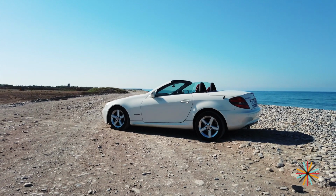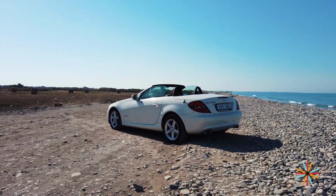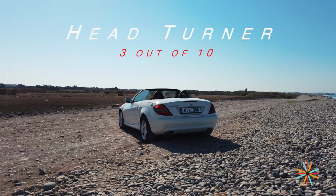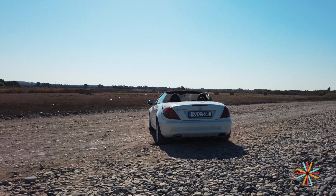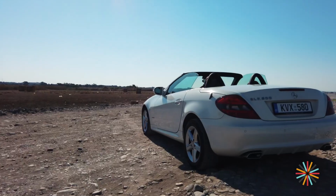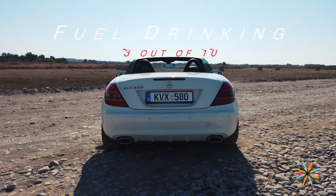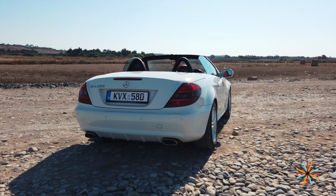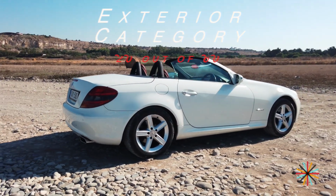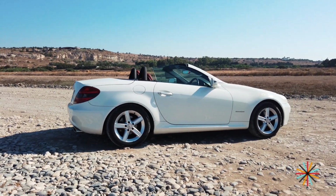But not in the way that is turning heads. No, unfortunately it's not turning any more heads, except for the fact that it's a roadster with a big Mercedes-Benz star on the bonnet. It is not a small consumption car, and to drive it you need to refill it with around 9-11 liters of petrol per 100 kilometers. In the end, the SLK-200 Mercedes-Benz remains with a total exterior score and for the daily weekly life experience category.